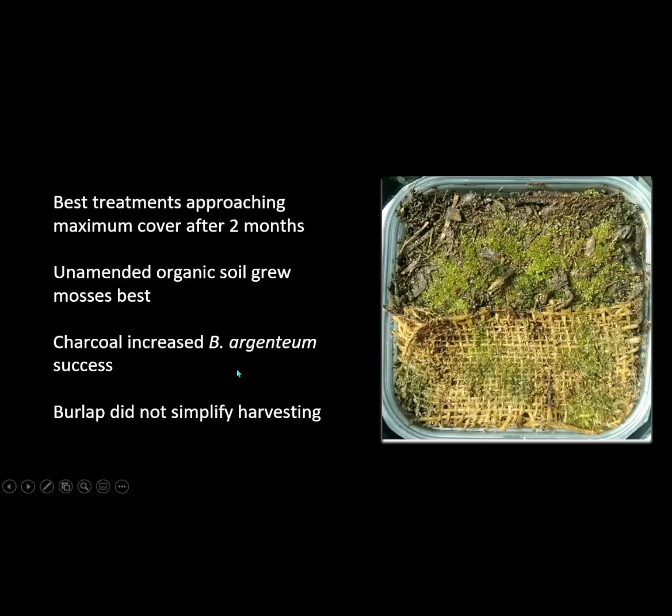Charcoal also increased Bryum argenteum success. But burlap didn't really simplify harvesting at all. It actually made the mosses stick to the burlap instead of the soil. So that could be useful at some point for some sort of moss cloth, but we were interested in adding moss as fragments, so it made it harder to restore or to harvest.